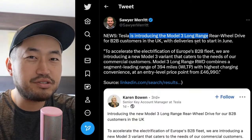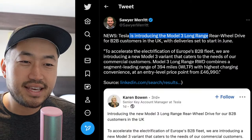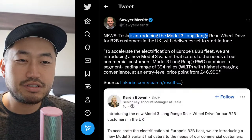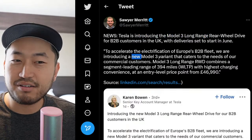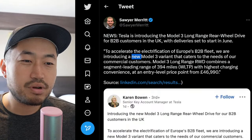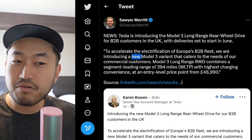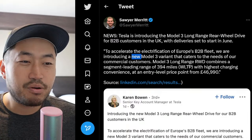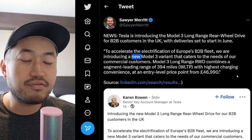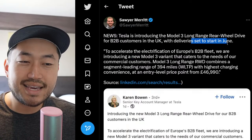So June is pretty interesting, right? We'll talk about why that is in a little bit, but here's a quote: "To accelerate the electrification of Europe's business-to-business fleet, we are introducing a new Model 3 variant that caters to the needs of our commercial customers. Model 3 Long Range rear-wheel drive combines a segment-leading 394 miles WLTP with highest charging convenience at an entry-level price point of $46,990."